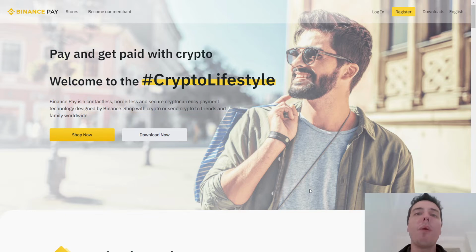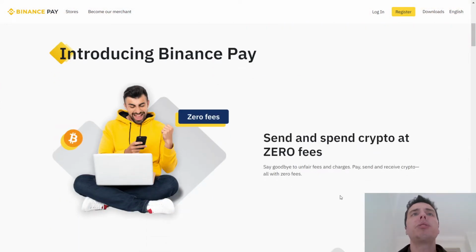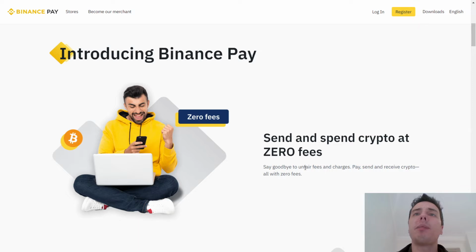So this is the homepage for Binance Pay, and let's read a little bit to understand how it works. So, introducing Binance Pay. Send and spend crypto at zero fees. Say goodbye to unfair fees and charges. Pay, send, and receive crypto, all with zero fees.